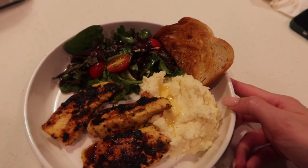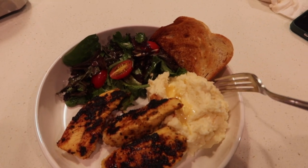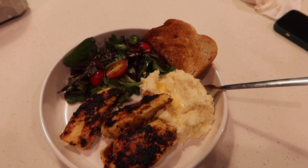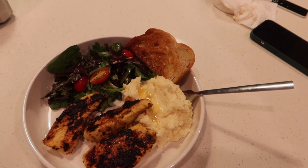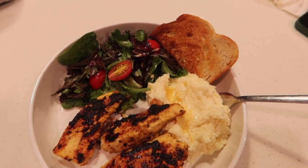You guys, dinner is served. Oh my goodness, I think that this might just be my favorite dinner I have ever made. Does this not look incredible, you guys? I tried every component separately. Everything is so delicious, like the salad with the vinaigrette and the lemon.